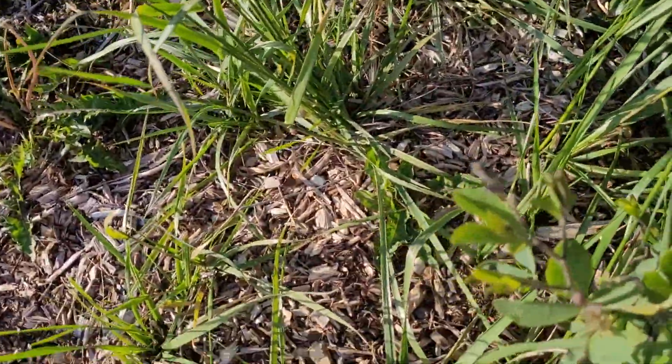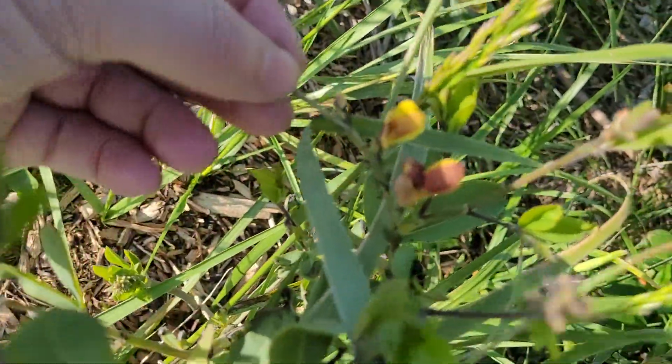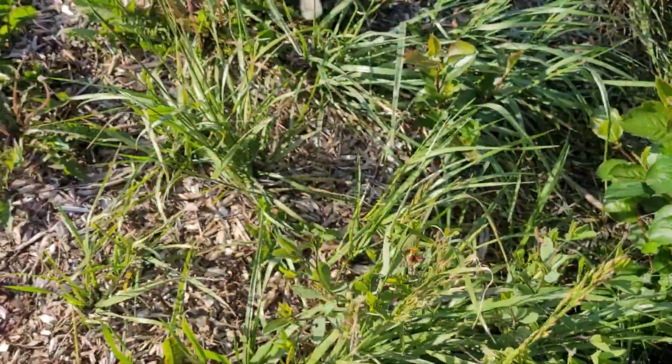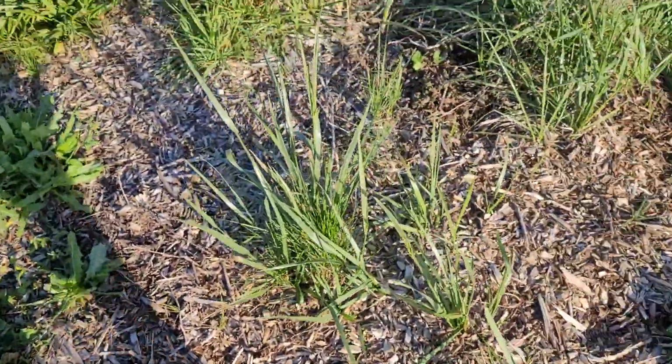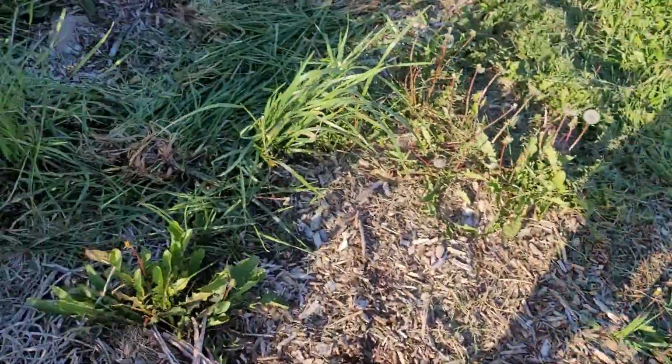This Baptisia is mostly buds, but it does have some. I believe this one was called Strawberry Lemonade maybe, or Lemonade Sunset. I think Lemonade was in the name. Got another Goumi berry, onions, potatoes coming up.